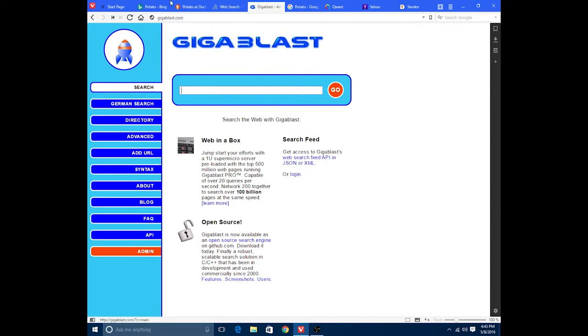Alright, whatever, YOLO. Now we've got Gigablast. I have a love-hate relationship with Gigablast. I like it because it's cute. Maybe this is the one for older folks, because it's so easy to look at. My point is, it's easy to navigate from what I can see.